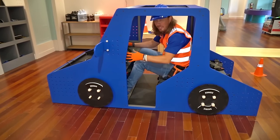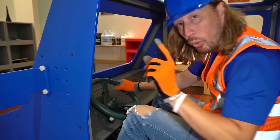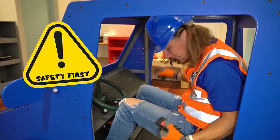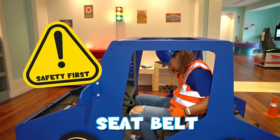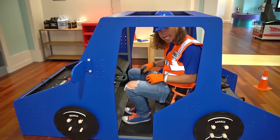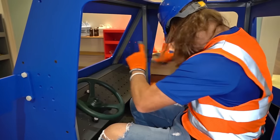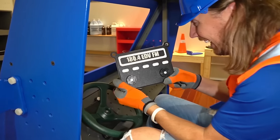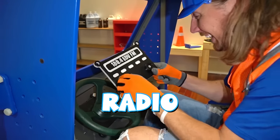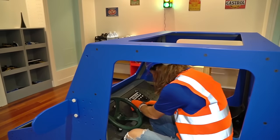Wow, we've got it all ready to drive, my friends. We've got a really cool steering wheel here. Safety first. Seatbelts. They've even got seatbelts. That's great. Snap and pull it, make it nice and snug. Now we're ready to go. Nope, check this out. It's a radio. They've even got radios that we can put in here. Let's install it.